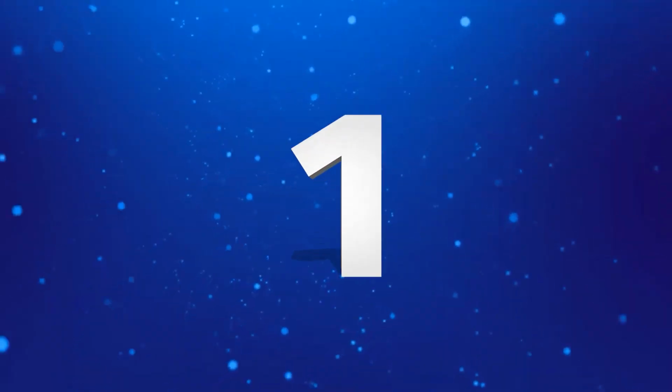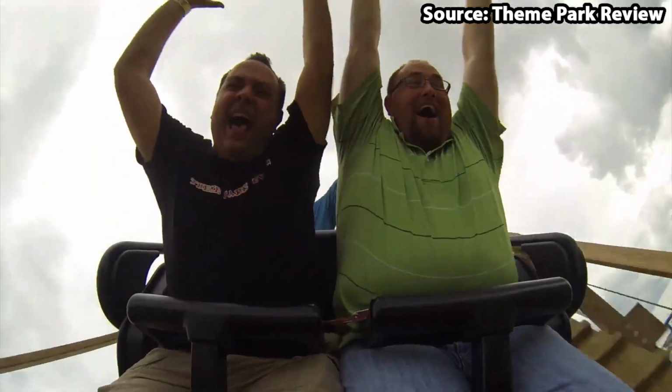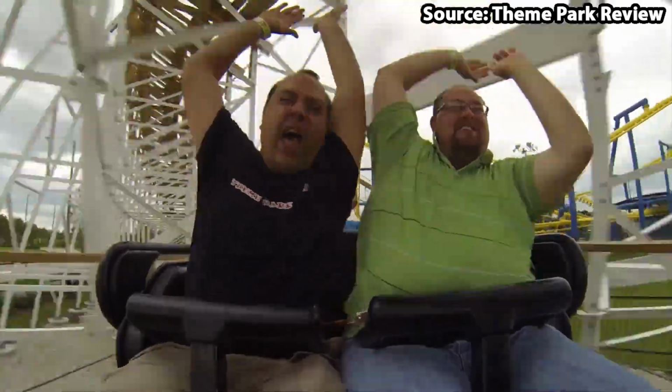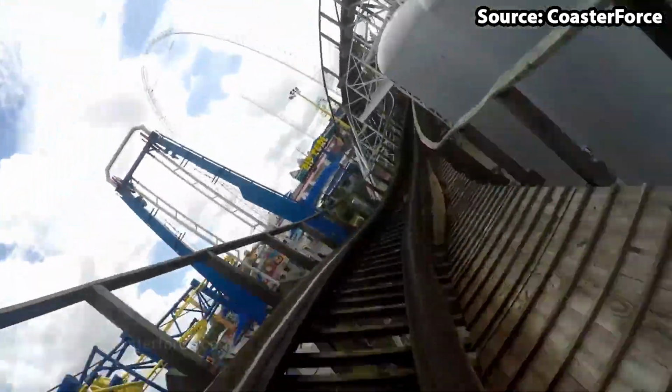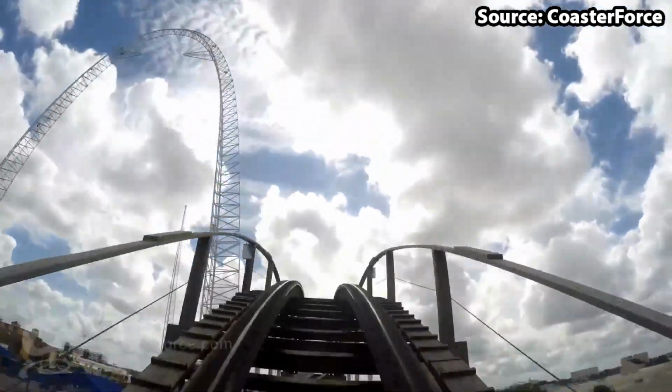We have made it to the number 1 spot, and the best ride at Fun Spot Orlando has to be White Lightning. This attraction definitely does not belong in a funfair park, but I'm not complaining, as I think this is what makes Fun Spot Orlando so great.